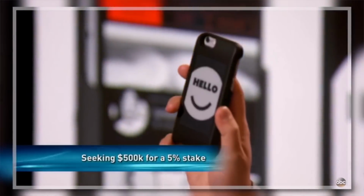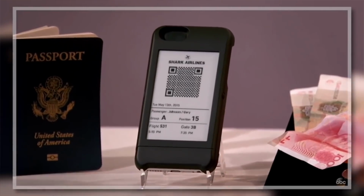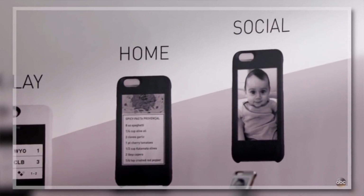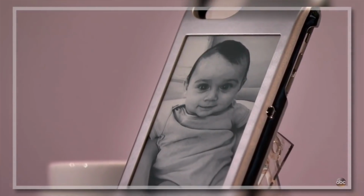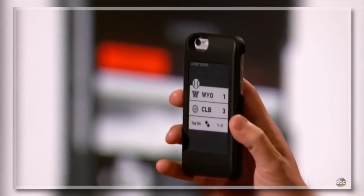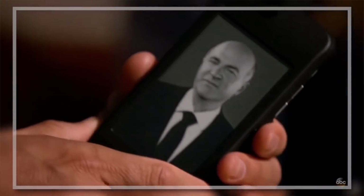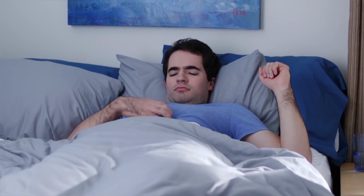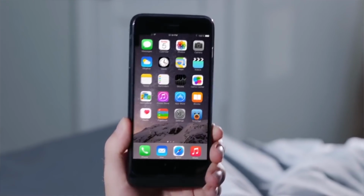A similar solution in the form of an iPhone case was presented on Shark Tank, a TV show where entrepreneurs are seeking an investment from well-known mentors. In April of 2016, they were presenting the second version of this second screen iPhone case called popSLATE 2, after successfully funding 2 Indiegogo campaigns, which raised more than $1 million.